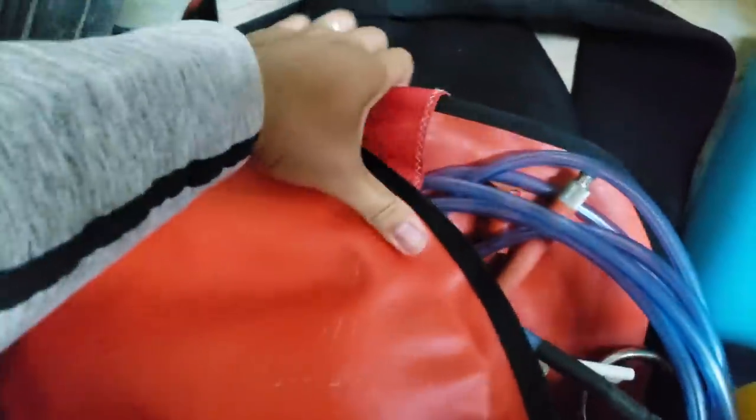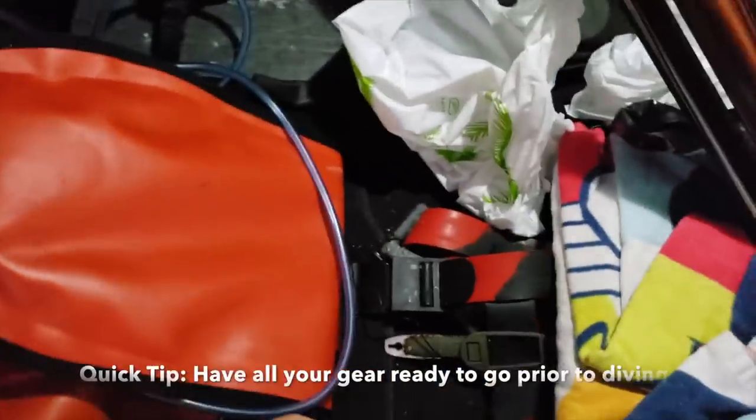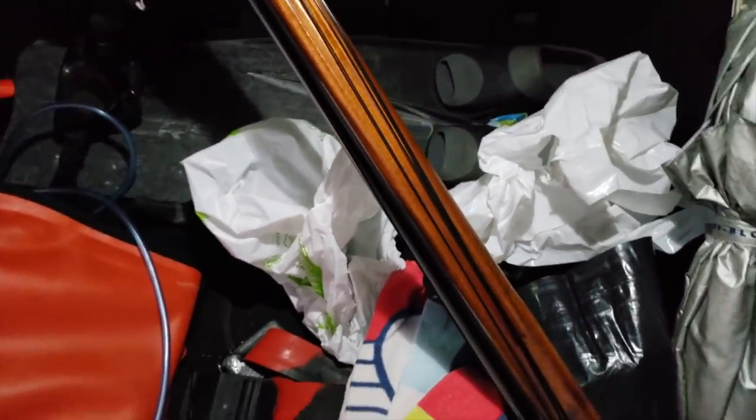I have to wash my mask again because I haven't used it in a couple of months. So I make sure I have everything before I even jump in the car. You don't want to be going anywhere without it. I think we have everything. Got my dive buoy, mask and fins, wetsuit, weight belt, and some bags for the fish if we catch. Hopefully we can catch some fish today.